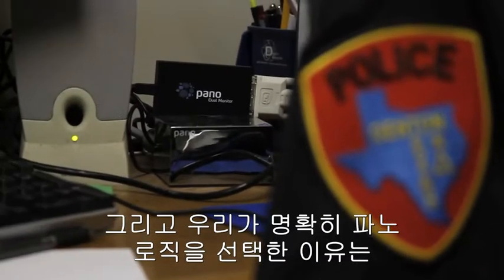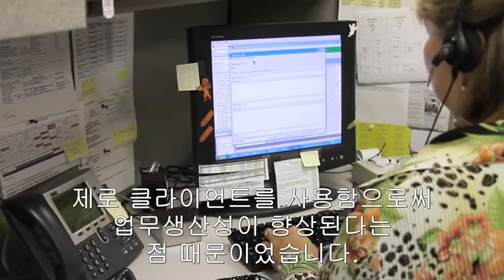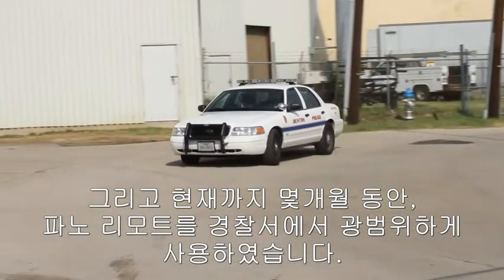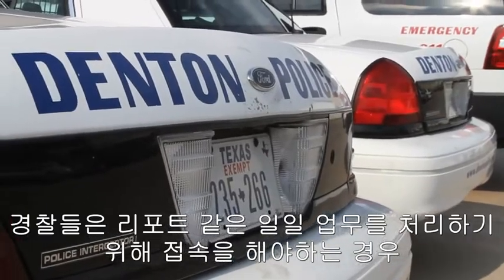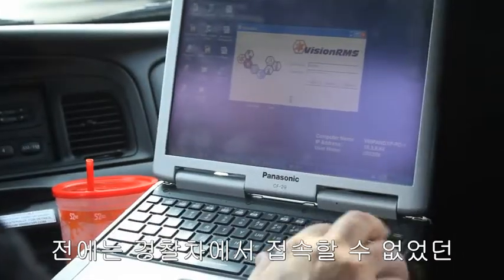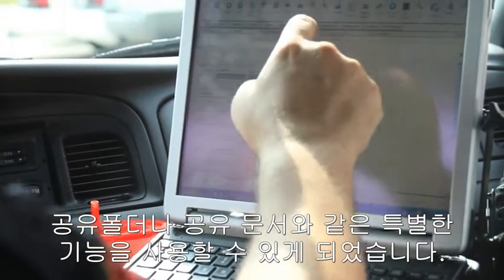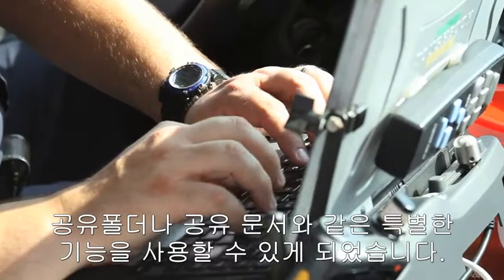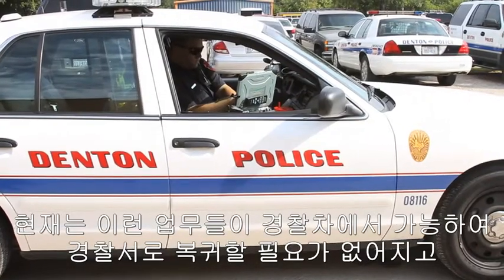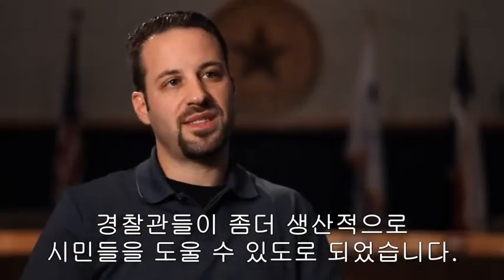And one of the reasons that we decided to go with PanoLogic specifically was really just implementation, productivity of a Zero Client. So the Pano remotes have been used extensively with the police department for a few months now. We've been able to give the officers a solution that they can use to very easily connect in to do their daily tasks, such as do reports or to even do your typical enterprise function of accessing shared folders, shared documents that they did not readily have available to them in the police car before. Now they're able to do them directly in the car without having to return, therefore allowing them more productive time to help citizens out in the field.